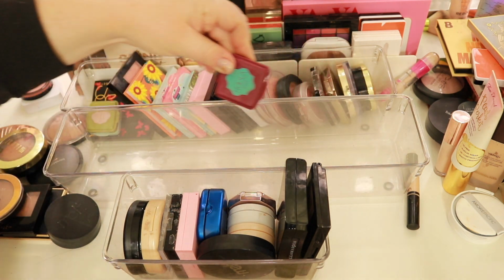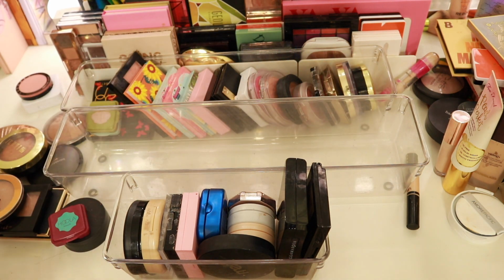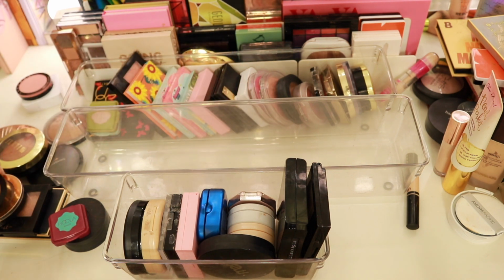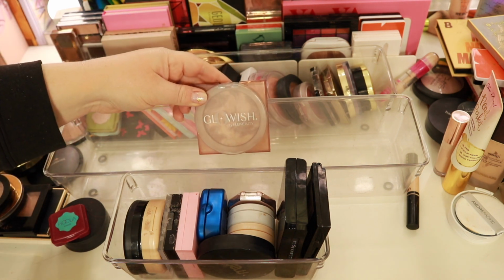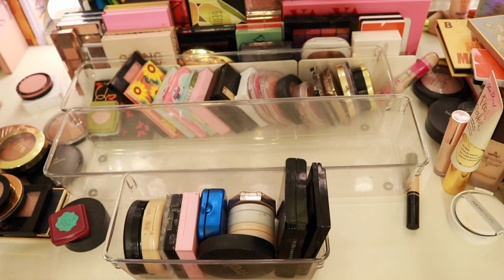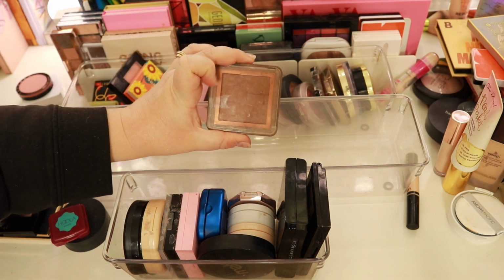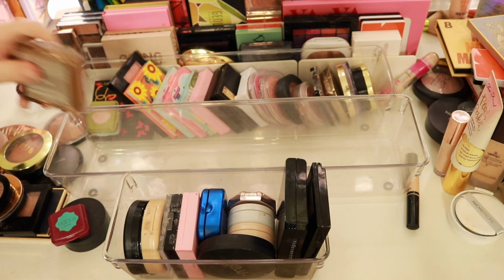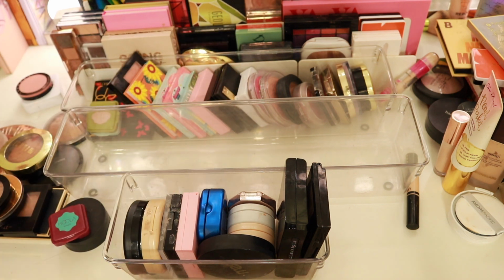I love my little mini Hoola for travel. Models Prefer Natural Glow Bronzer, that's new to me, I will keep. Glowish bronzer in Light, I will keep. And Nabla Skin Bronzing, I will keep, is it Ambra? I actually love all of them, so I'm going to keep all of them.